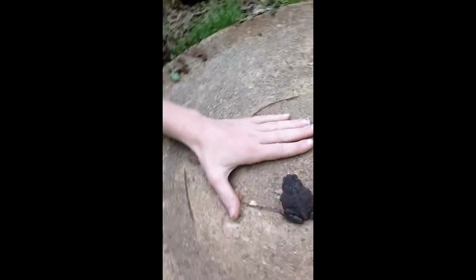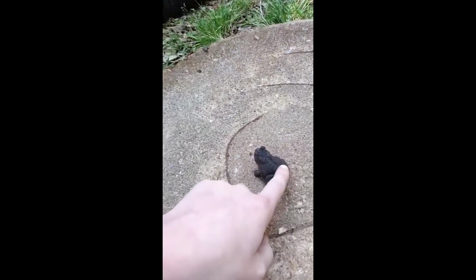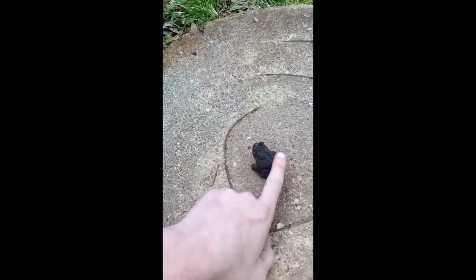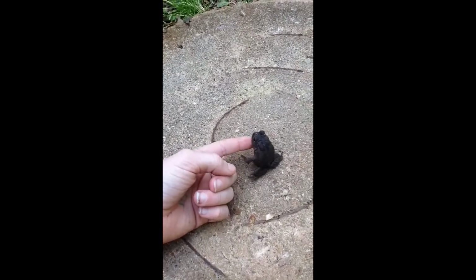So let's get a better look at him. Measure the size. So it's okay size. Oh, it scared me. How far does he jump? So go. A dog's up there. What the heck is that?